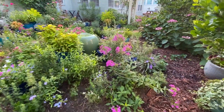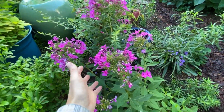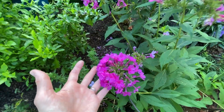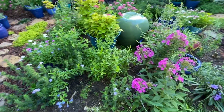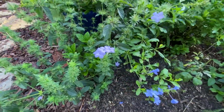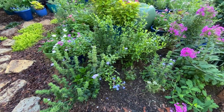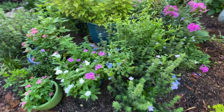But this, I know I keep talking about this, but I can't help it. This phlox is incredible. That's why I went and bought all those other phlox, so I could have them punctuating all around the garden. And this is that wild petunia, and just look how cute it is. It's blooming so beautifully. These colors are so pretty.